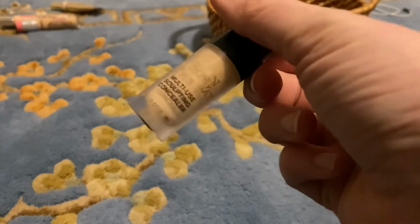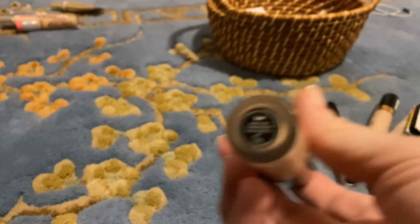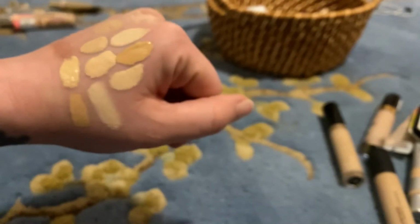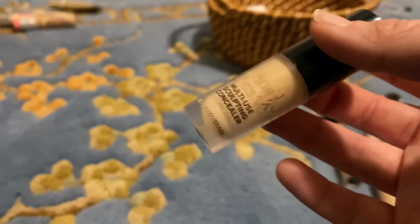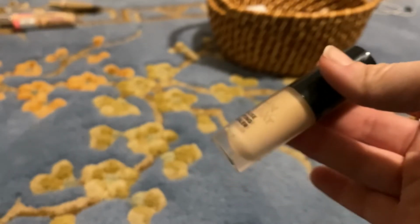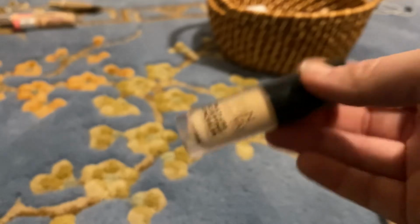Next, I have the Born This Way Multi-Use Sculpting Concealer, and I absolutely love this one as well. I have it in the shade Snow, if you can see that. There we go. And I really like it. It's very hydrating. It's not super thick. It works really well under my eyes. It's right here. And I really, really enjoy this concealer. It looks beautiful. I really wish I had this in a full size because that is how much I like it. I haven't used it up by any means because I have all these concealers, as you can see, but I definitely really like this. I will purchase this in a full size the next time I buy it.